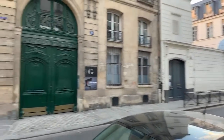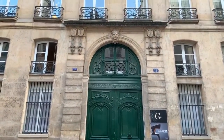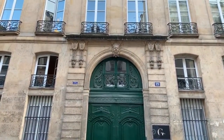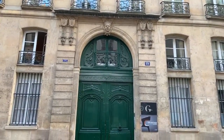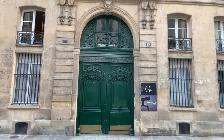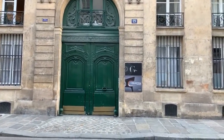The other cool thing about this street, as we pass our first great door of the day, is there are a lot of famous people who lived here. So we're going to check out some of them as well. But mostly this is an explore tour. You know, I'm not going to be the tour guide here. I'm just going to show you around some of the cool things.